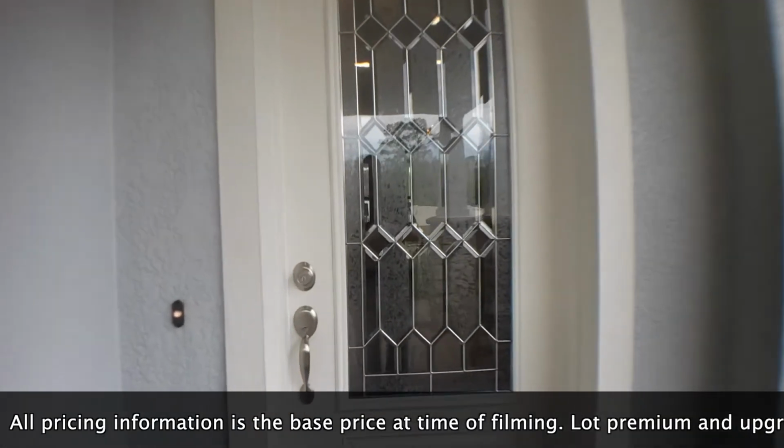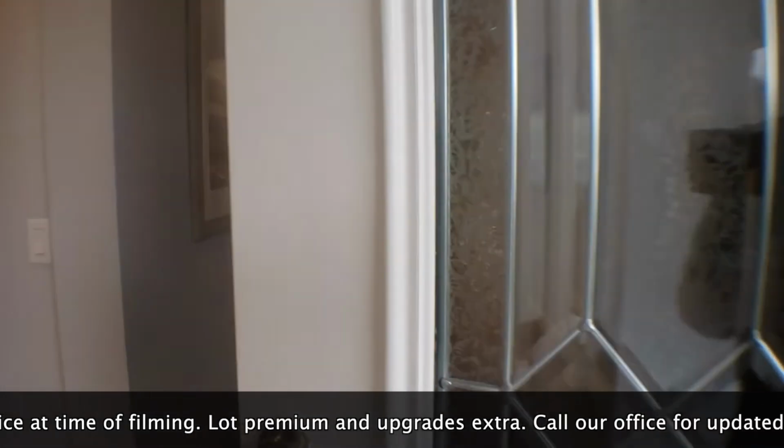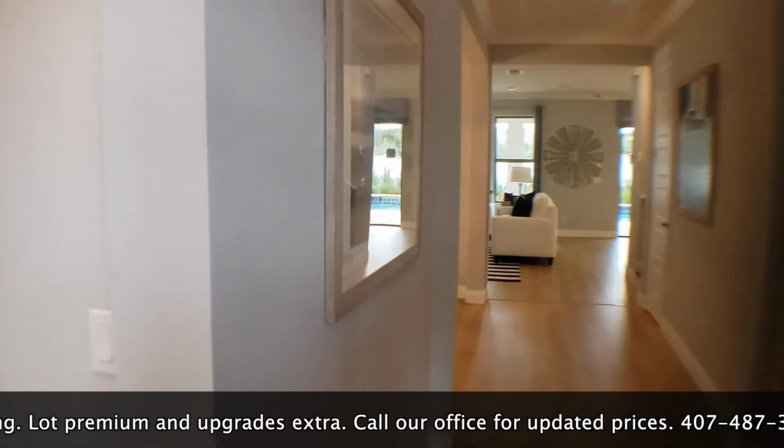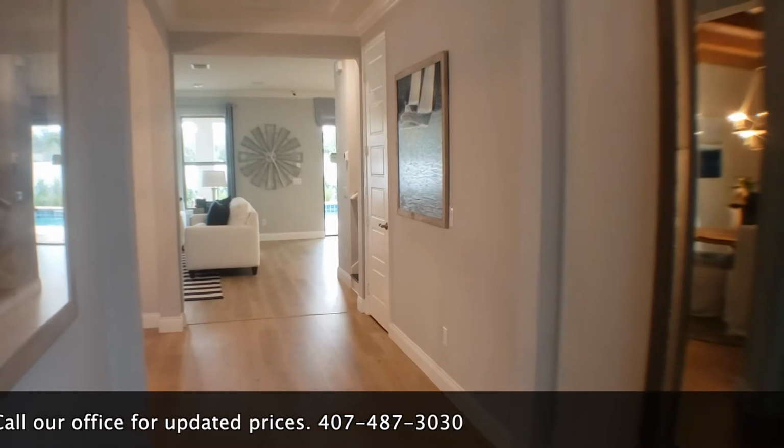Now, the pricing on the home is the base price, doesn't include lot or upgrades, and that will change with time. So if you're watching this a month from now, a year from now, 2 years from now, make sure you give me a call for the latest updated base price for this home.